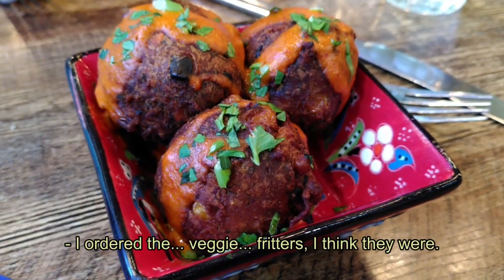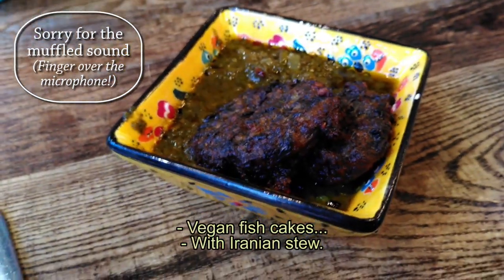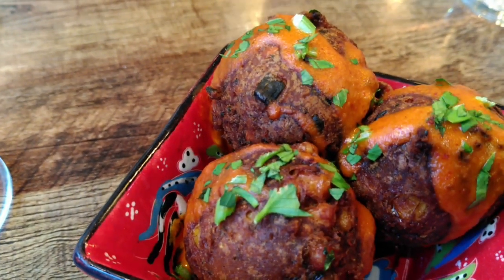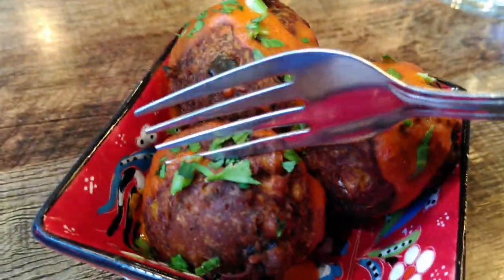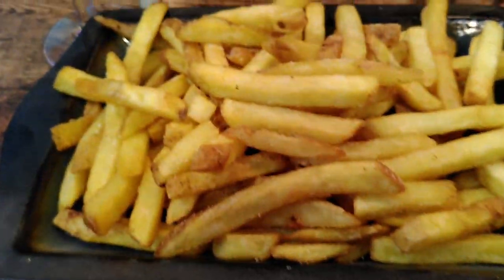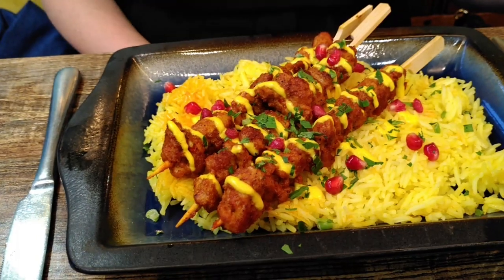I ordered the veggie fritters, I think they were. You've got vegan fish cakes with Iranian stew. I've got three veggie balls, so I could cut one of them in half. Yeah, that's fine, and we're going to have one and a half each. I like to get different things and share. It's what we do. I've got stuffed aubergines. We've got some chips to share. And then you've got saffron and tahini kebabs on a bit of rice.